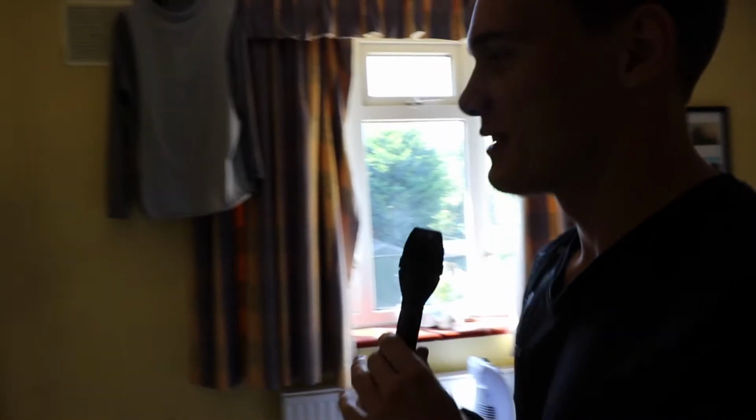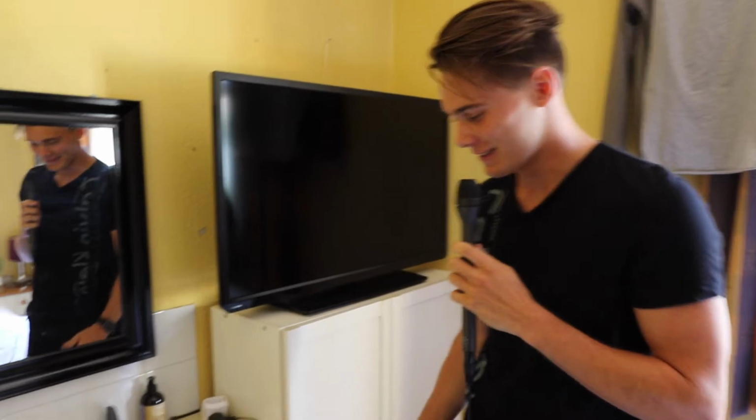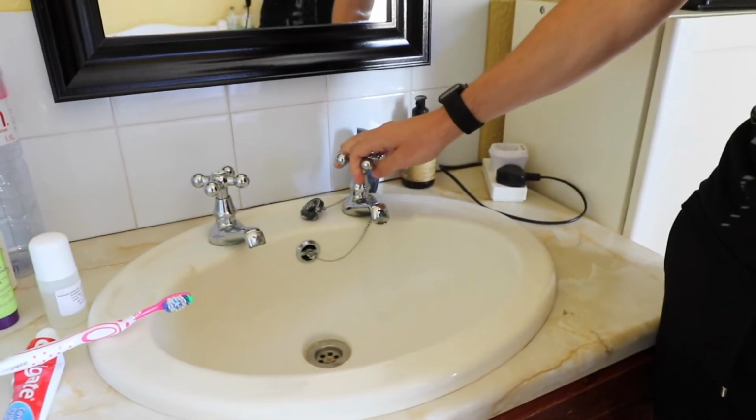I think this is probably one of my favorite things about the room itself, is that I've got a fully working sink. I mean, look at this. Maybe not what your average house has, but it's a nice detail, and I actually use it quite a lot.